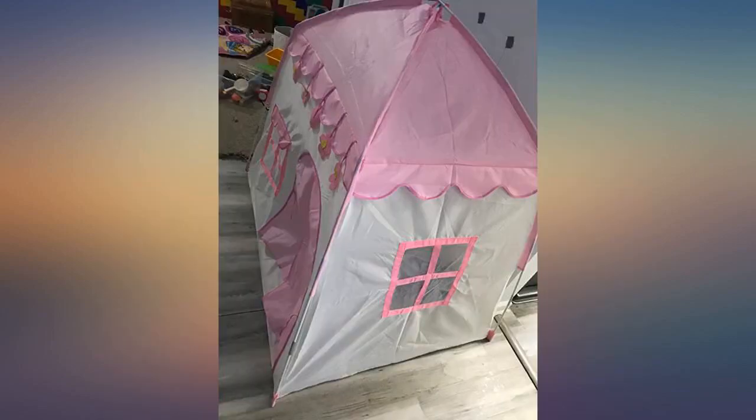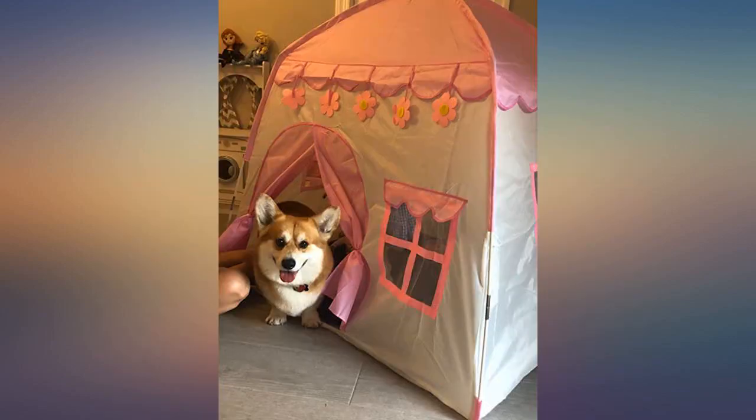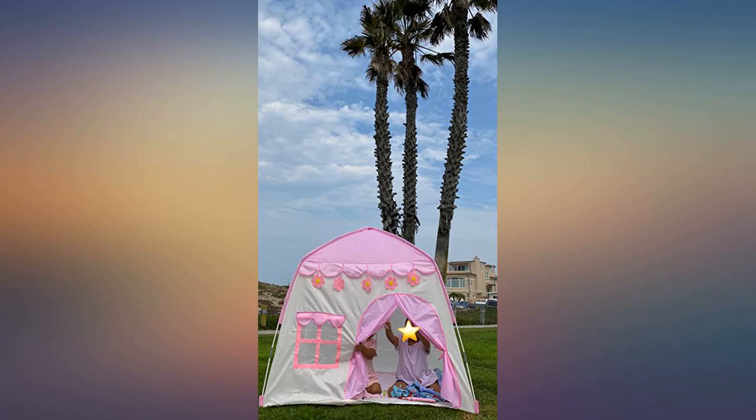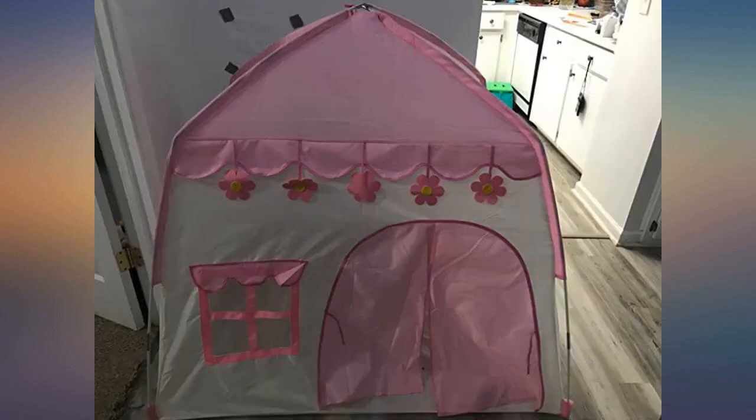This tent looks amazing in my daughter's nursery. It's a perfect size tent. Not too big that it takes up the whole room, but not too small either that it's hard to crawl into. I love the design with cute little flowers hanging. It was very easy to assemble as well. Overall, it's a great purchase.